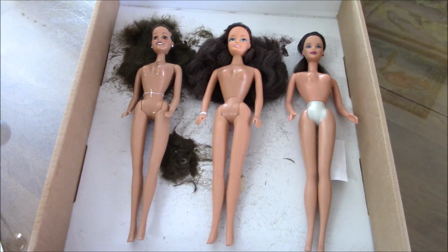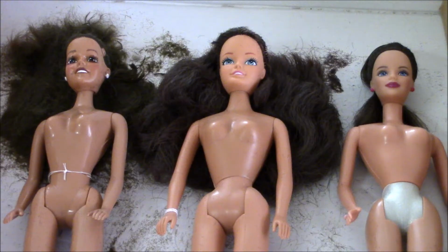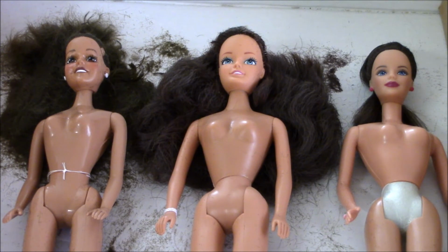All 3 dolls have a twist and turn feature at the waistline, and they have the same articulation areas at the head, the arm, the waist, and the legs on the upper part. All 3 have bendable knees, and also have high-heeled feet. Here's a closer view of all 3 dolls when they are placed side by side.